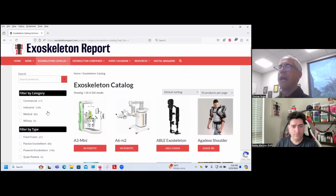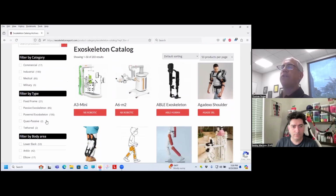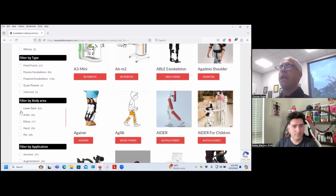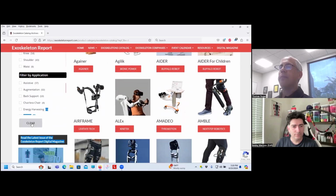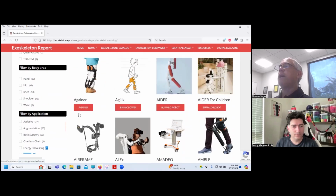We can filter by category. We could filter by type. We could filter by body, I'm going to call it body part, where a lot of people have thought of that. And then we can filter by this application. So let me clear and make sure that's all cleared.